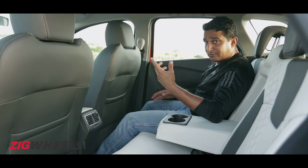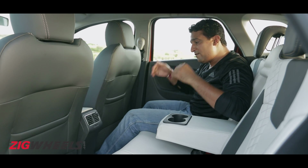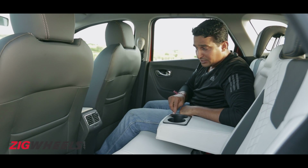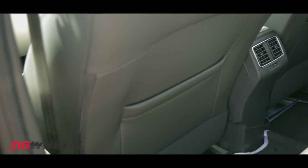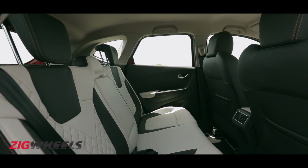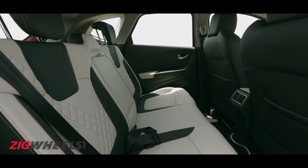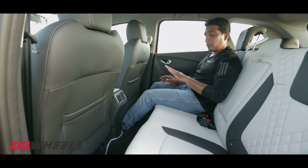Now, the Captur, the India spec one, is also sold in Brazil and Russia, but it's only for the Indian market that you're getting an armrest at the rear and aircon vents. This cools the rear portion of the cabin quickly to get you comfy. However, the under-thigh support could have been better. Other than that, the rear seat is admirable. This is quite well set up.